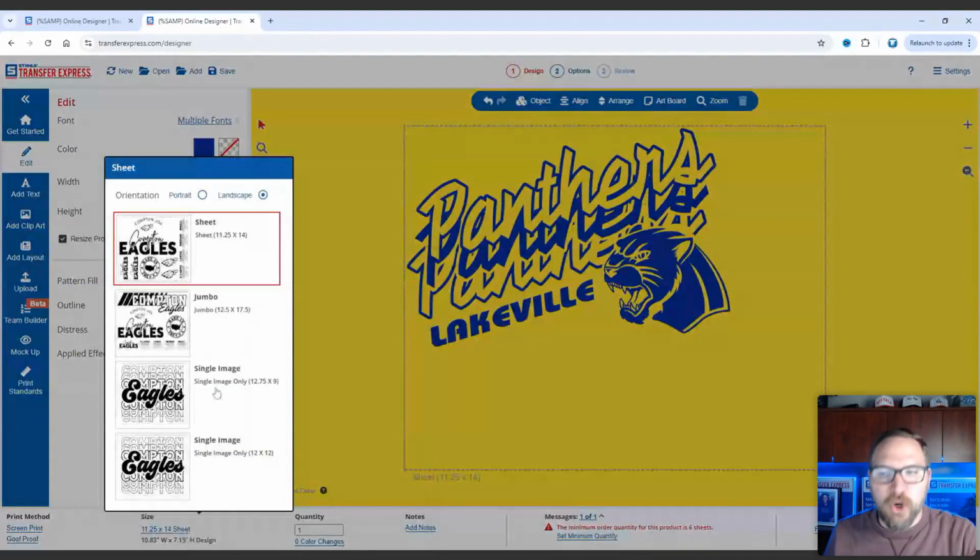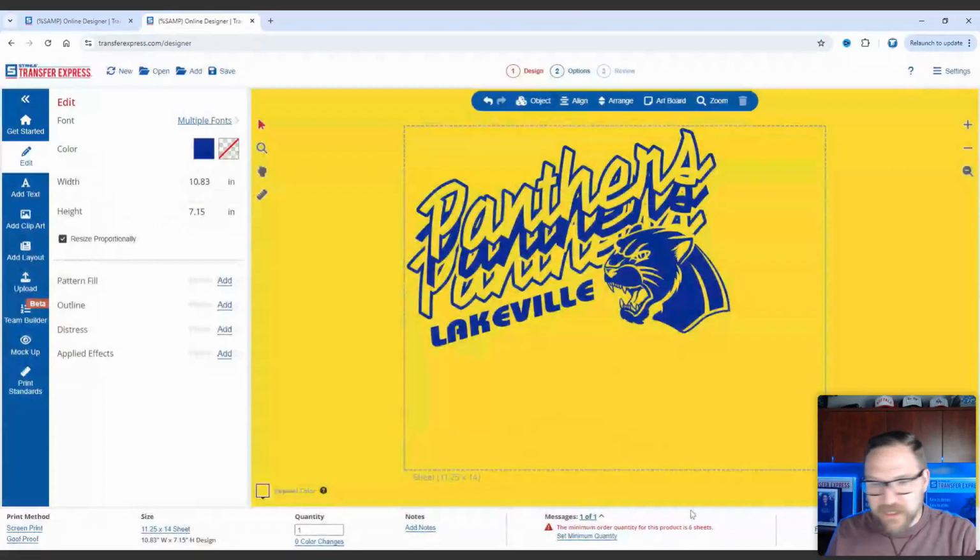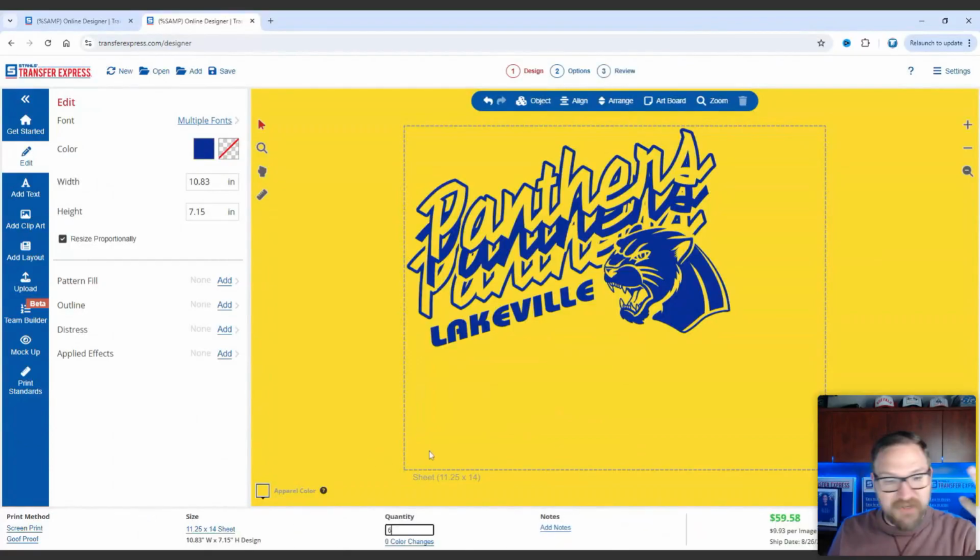So if you're doing large quantities, right? Our minimum quantity here at the bottom is going to tell you. You don't have to be an expert in ordering or knowing all the options, because EasyView will guide you. So right here at the bottom, minimum order quantity for this product is 6 sheets. So we could just select 6 sheets. And bam, we have it all set.